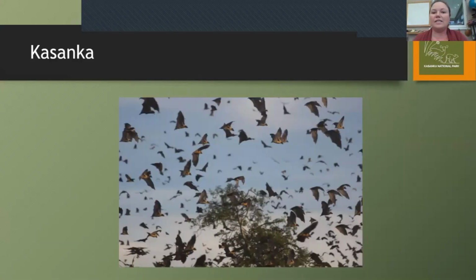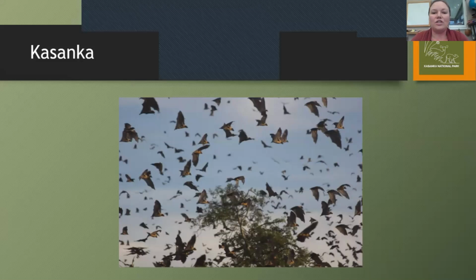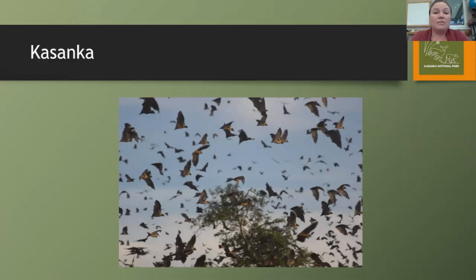So obviously visiting them would need to be timed with the migration to Kasanka. And they fly there between October and January every year. Now, this has been fantastic for the park. The park was actually set up for the Sititunga antelope, which is a wetland specialized species. Realizing that there was a pocket of this species in the area, the founders set up the Kasanka Trust as well to support the Department of National Parks and Wildlife with this national park.